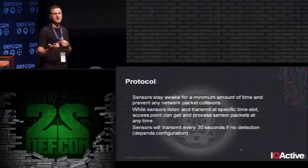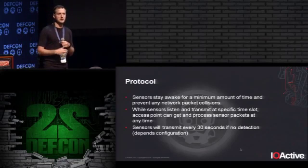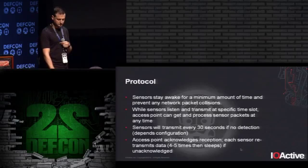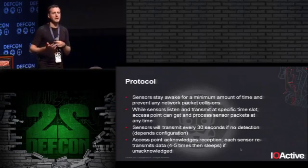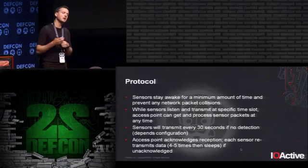So if there is no detection, so there is no car around, then the sensor will just send status information every 30 seconds. The access point just acknowledges when they get detection data from the sensor. If there is no acknowledgement, then the sensor will retransmit a few times and then go to sleep.